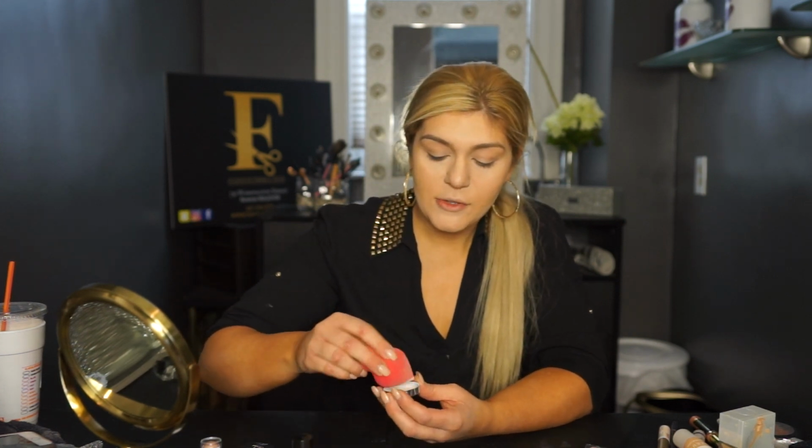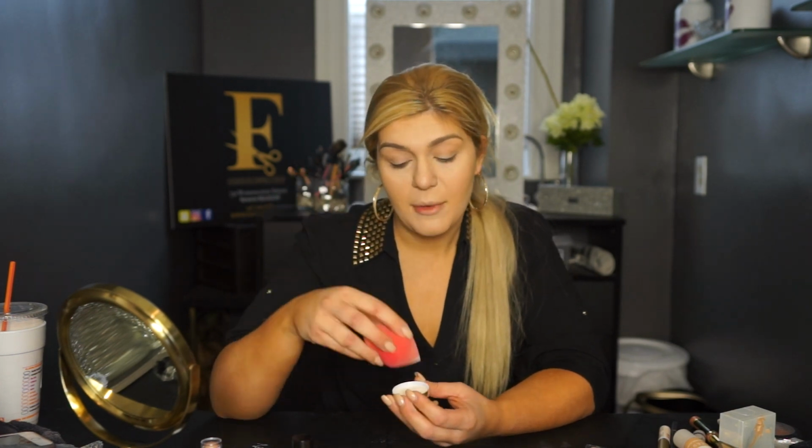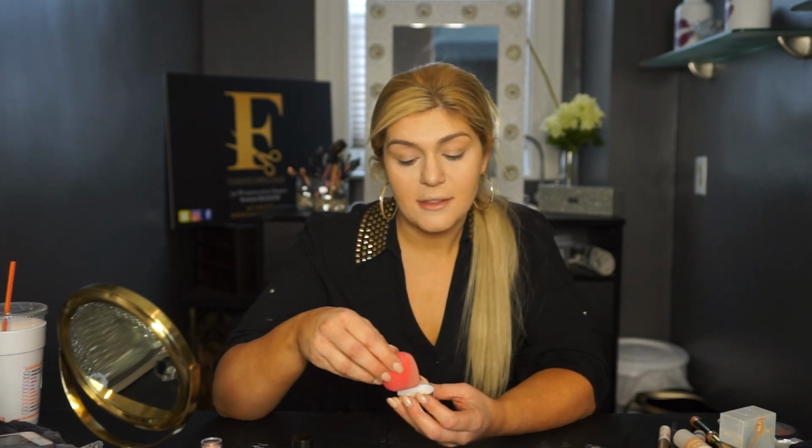Okay, so I'm just gonna press into this. By the way, I call this a beauty blender, but this is from Morphe. I like beauty blenders, I have them, I use them, but this is a blender from Morphe, which I really like, and it's actually way cheaper than the beauty blender. So what I'm gonna do is go underneath my under eye and set underneath.